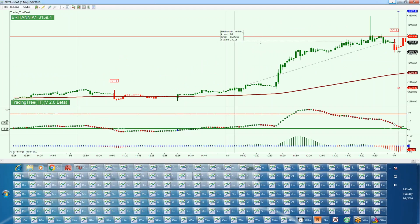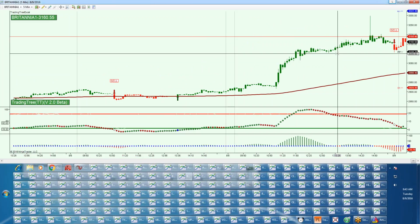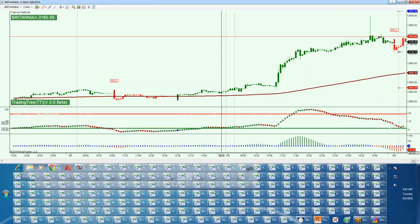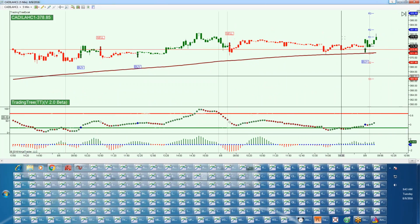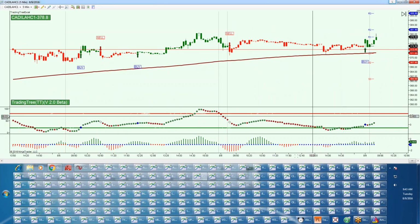So whenever you get a sell call after a prolonged buy call, it is usually a technical sell, but otherwise your script will be bullish. So that's what you are seeing now in case of Britannia. Cadila, the next target is 381.50. So always try to book your profits slightly below your R1 or R2 levels.